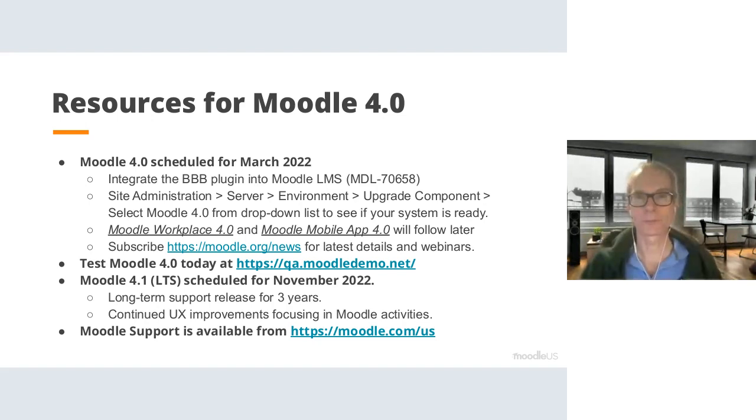Just as a reminder, 4.1 is also going to function as a long-term supported release for Moodle, supported for 3 years. And we're going to also have a lot of continued improvements in Moodle activities in terms of user interface design. As always, if you're having issues or thinking you may need help with that Moodle 4.0 upgrade, please feel free to reach out to moodle.com/US, which will take you to the MoodleUS page, where we've got a number of resources and services to help you with your Moodle installation, as well as if we're looking to implement BigBlueButton later.